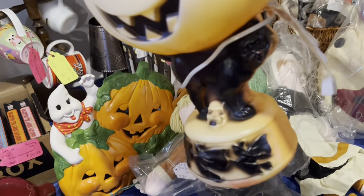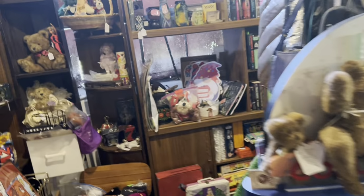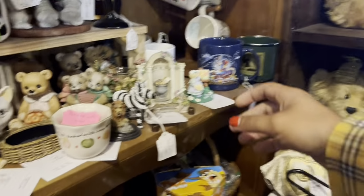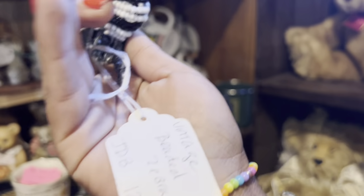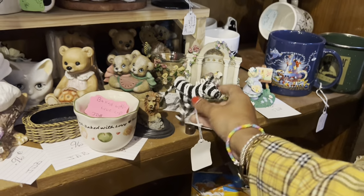Blow mold. It's probably expensive. How much is it? $65, yeah. Lots of random stuff packed in here, which is kind of my favorite. Like this random beaded zebra. That's kind of funny. How much is this? $13. Oh, that's too much for me.